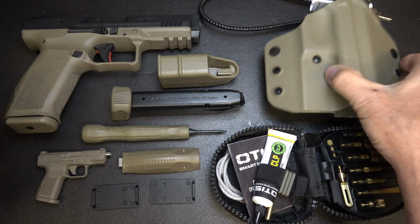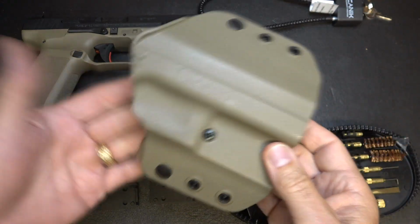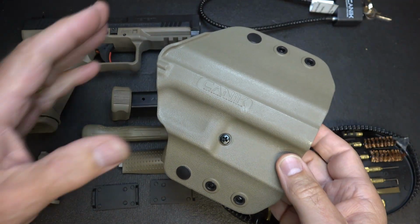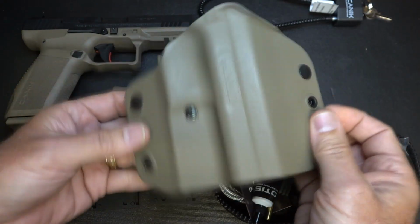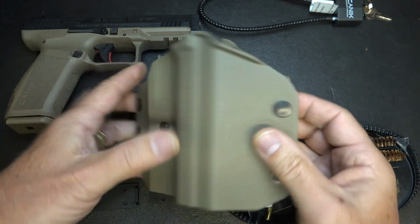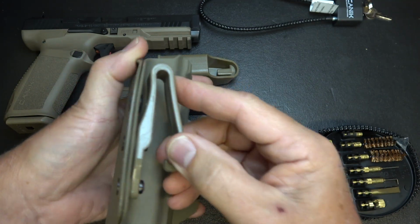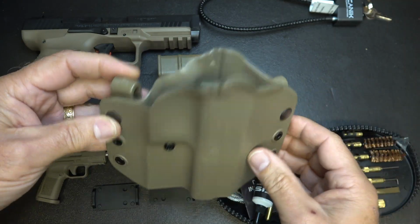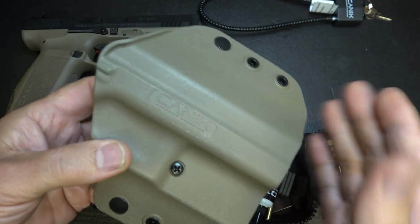And the first is their holster. Now they typically have a holster, usually it's some kind of Serpa-esque type holster, but this is a Kydex holster. It's made for the belt, for the outside of the waistband, but you can switch these little clips to the other side, and this can also be used as an inside the waistband holster. But it's a really quality holster.